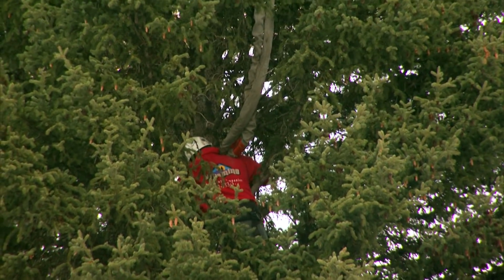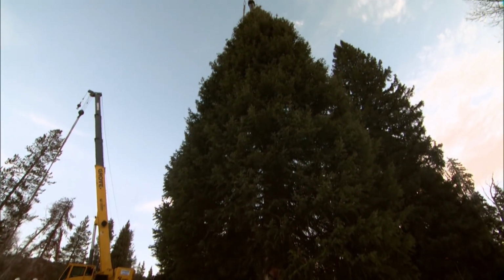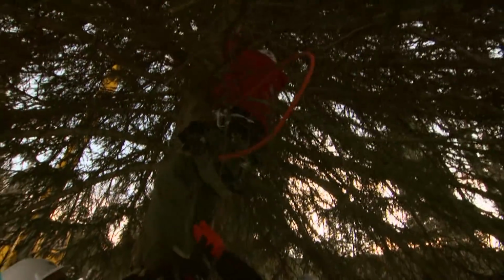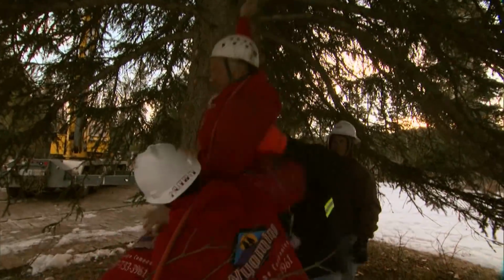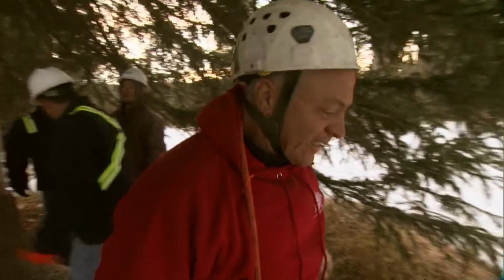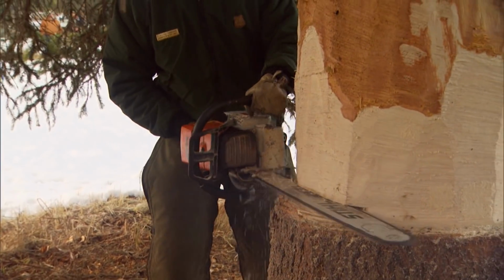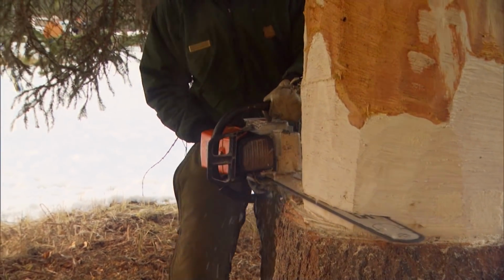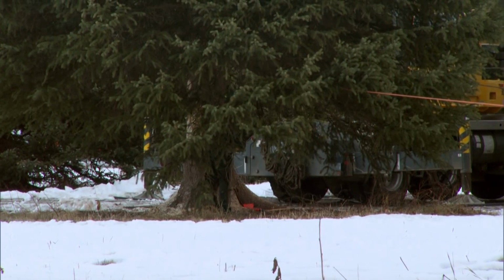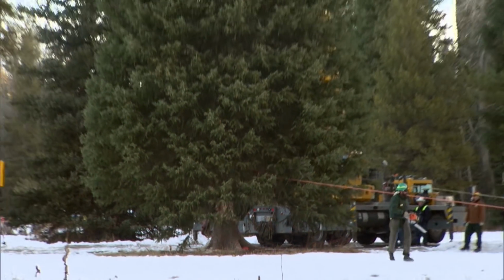Securing the straps on this 6,000-pound tree is vital. If done improperly, it could strip branches away from the trunk of the tree. That's it. Looking good. After several minutes of cutting the 25-inch trunk, the tree hangs by the crane.